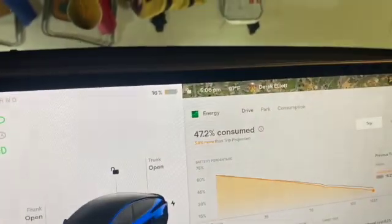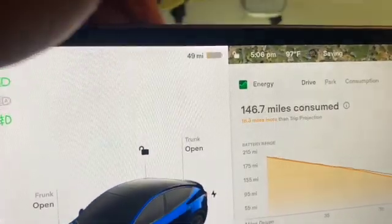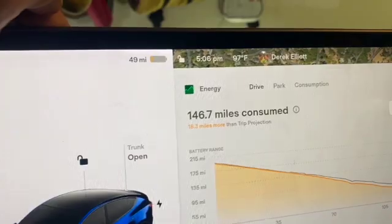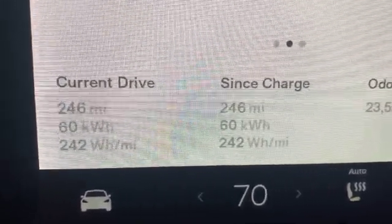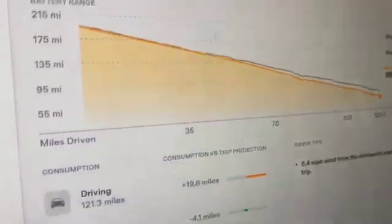All right, the drive is all done here. Got home with 16%. This loosely translates into 49 miles. 97 degrees outside, and these are the big stats to keep an eye on. So 60 kilowatt hours used at an average run rate of 242 watt hours per mile, and that tracks pretty well with everything we were expecting to see.